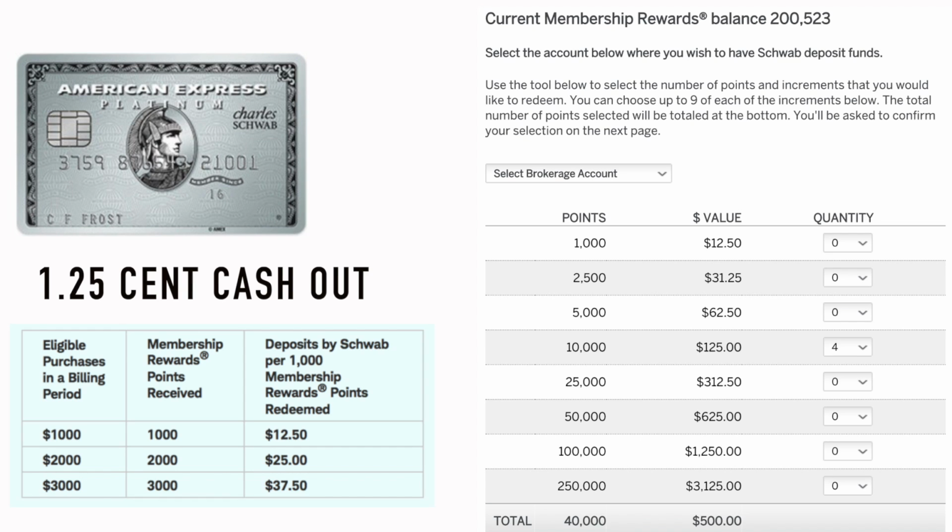Now, one of the beauties about American Express is that you could actually cash out those points and get a higher value. So you don't necessarily have to use it for travel if you don't want to. You guys could get another card called the Charles Schwab American Express Platinum card. It's a co-branded version of the Platinum card, but the beauty is you could actually cash your points out and get a higher value from it.